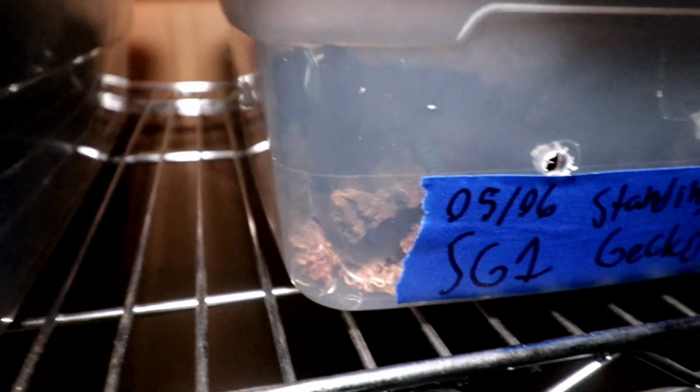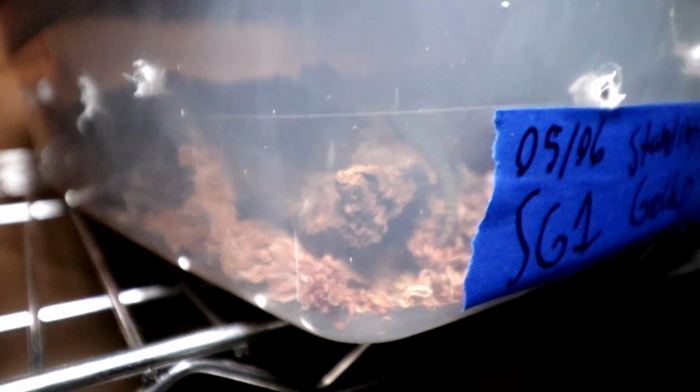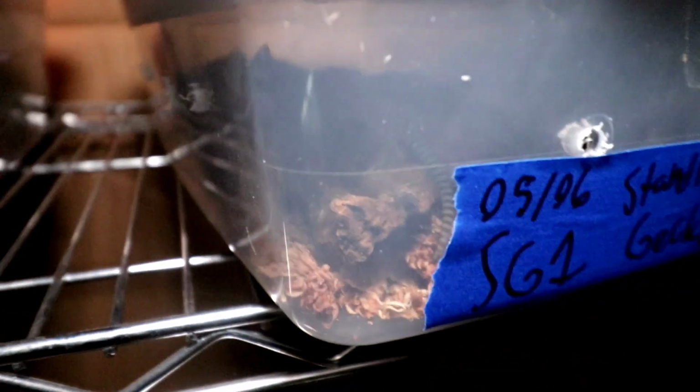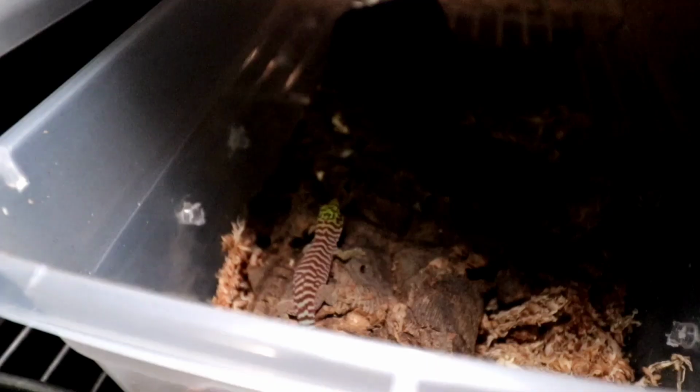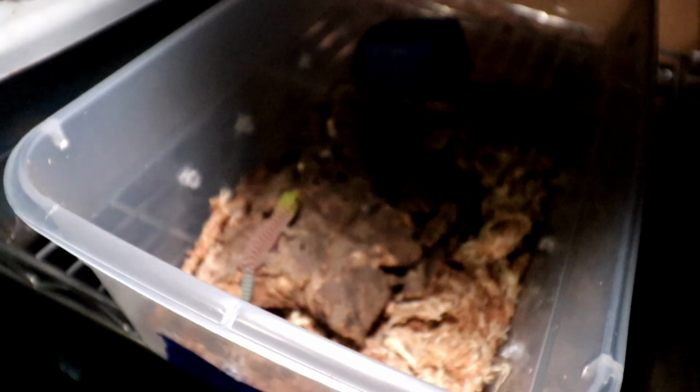Man, but if we look right on in here, hopefully he doesn't move. This is one of our other standingi geckos. And just take a look at that, folks. Maybe we can get... Oh, I'm gonna be ballsy. Look at that beautiful animal. Look at that nice blue tail, the green head. This is a fantastic looking standingi. Alright, I'm not ballsy. Absolutely fantastic.